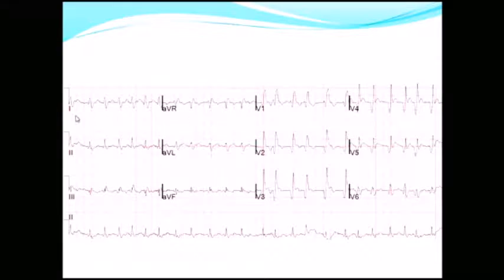I forgot to mention this earlier, but you know that these QRS complexes should be the same beats or the same depolarization, right? So this should be all the same depolarization, all the same, yeah? I also forgot to mention this earlier, but if you're looking for P-wave abnormalities, where should you look?